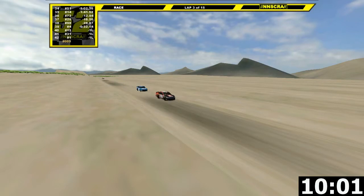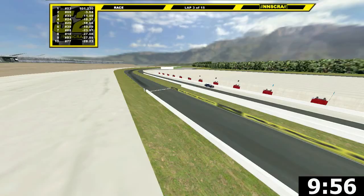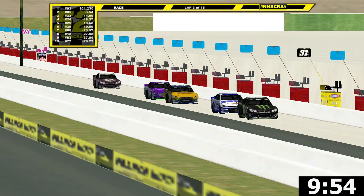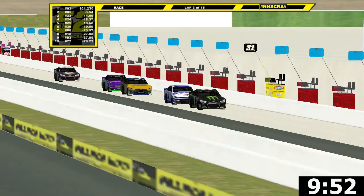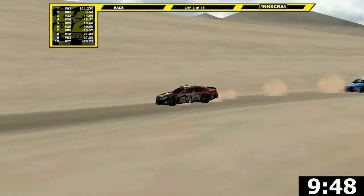Still nobody out of the race. But I am curious about the 39 of Keith Batson. Is he on pit road? Yes, he is. So he must have run into some issue here, which, of course, would have been documented for you guys to see, courtesy of the NNSCRA split cam.